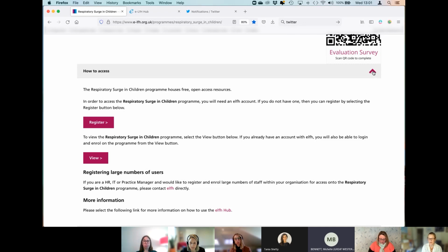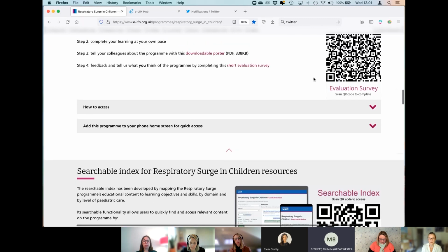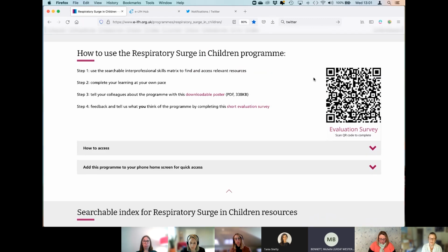But they will be able to keep a record of what they've accessed through the e-learning for healthcare hub, and it's open and accessible to anybody. They don't need to have an NHS or an ac.uk email address. Anybody can sign up for access to our Respiratory Surge programme, and that's been a key bit for us about making it as accessible as possible.